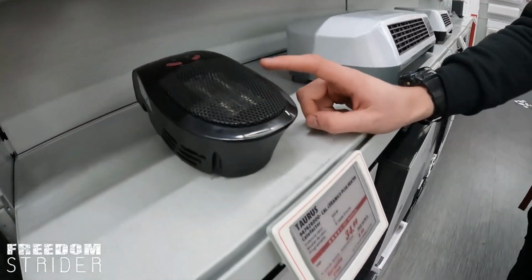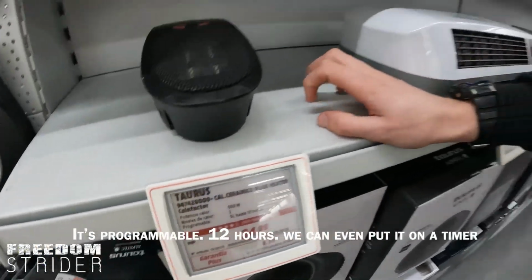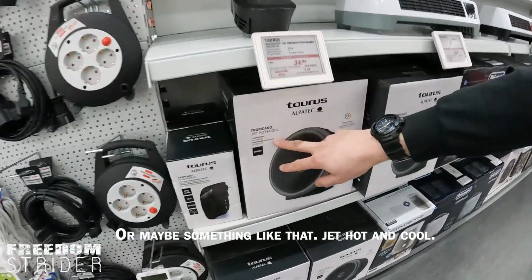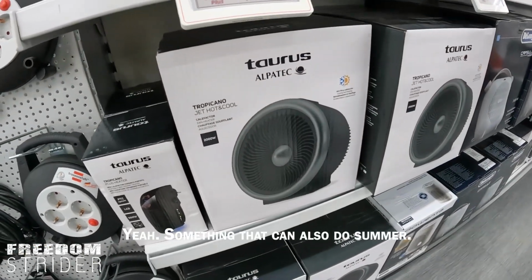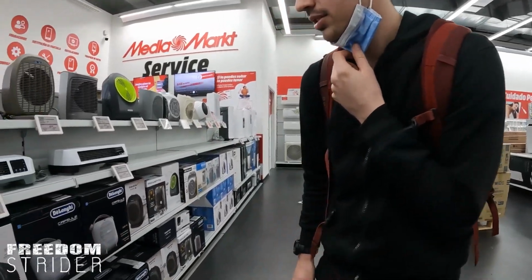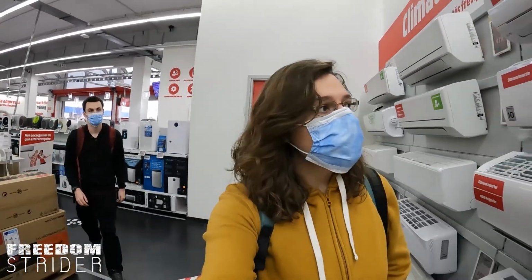Could work. 500 watts. Programmable for 12 hours. You can even put it on a timer. Maybe? Or maybe something like that there, jet hot and cool. Is that what you were looking at? Yeah, something that can also do the summer. For the summer, we were thinking just to buy like a 12 volt fan or something. So that's this one. Yeah, that's that one there. Aircon units.